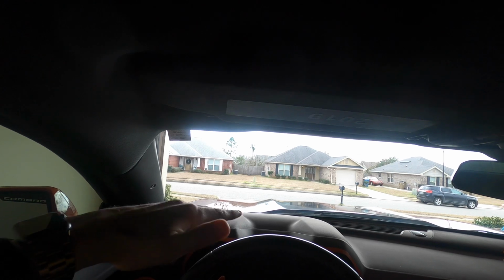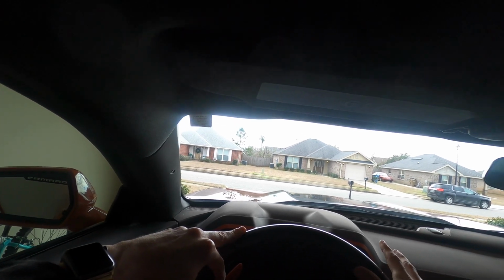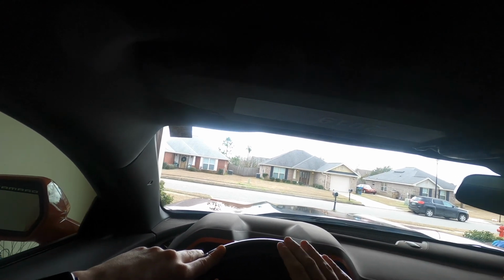We're going to do the point of view driving for the modified Camaro here. And I'm actually on my way to go make another video for the channel, but I figured this would be a great opportunity to go ahead and get the point of view on the channel. So we're going to stroll out of the garage here and head south.